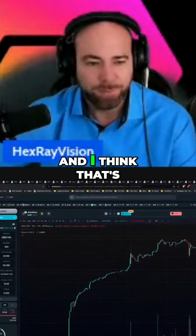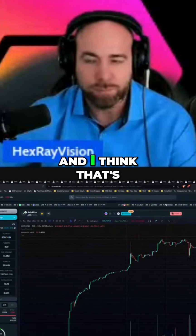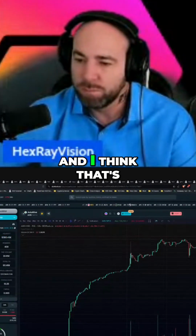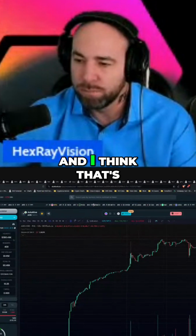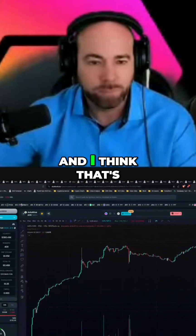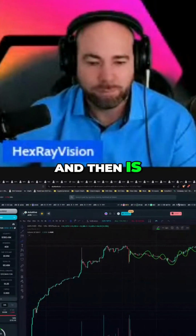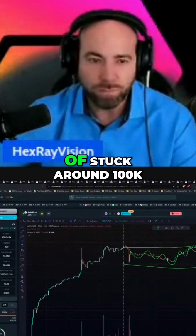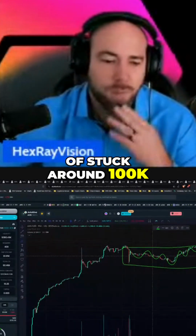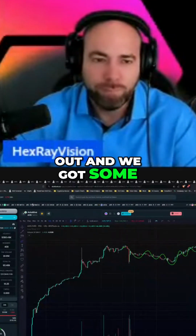That's been up to as high as 500K. It's been as low as 1,200 at the start, and in between it's fluctuated. It sat around 100K for a very long time during this period of redistribution. There's been money in and money out, inflows and outflows during this period. This is where we were kind of stuck around 100K, and then it started to break out, and we got some more liquidity put in there.